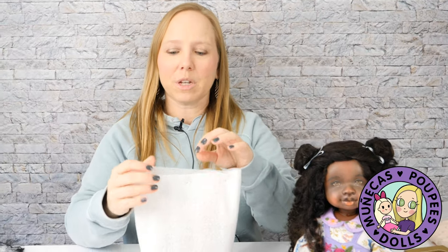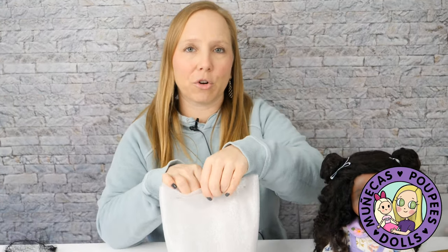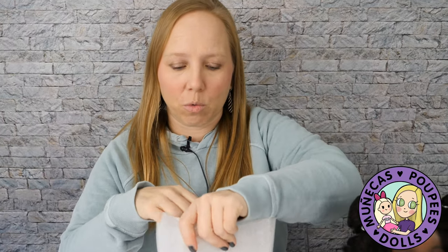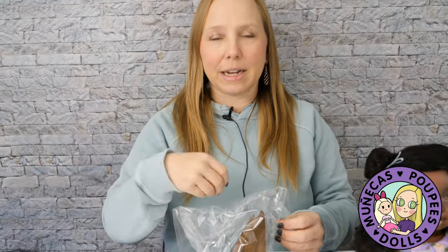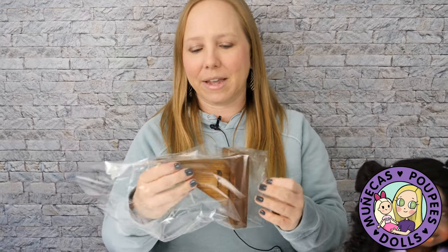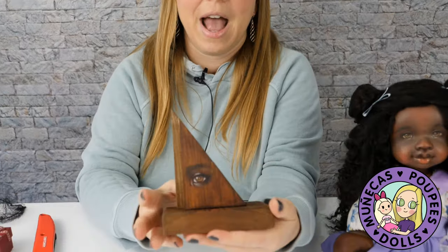So she was testing, because she had never done a dark complexion doll before. And she was testing out the wood and the paint and everything. And she sent me a picture, and I'm going to show you guys this. She sent me a picture of the eye. She painted an eye. She stained the wood the color that she wanted to, and she painted the eye. And this is what she sent me a picture of.